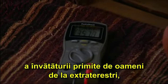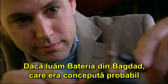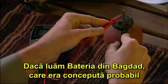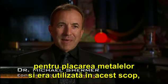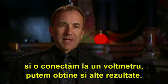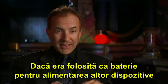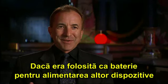But while some see the Baghdad battery as evidence that man was sparked on by extraterrestrial wisdom, others look at it and simply say, so what? You could take some ancient technology like the Baghdad battery, which probably was used for something like metal plating, in which you just mix chemicals and it has certain chemical reactions to it that they're using for this reason, and we can put a voltmeter on and go, oh look, we're able to get a reading out of it. Well, so what? That's just a chemical reaction.